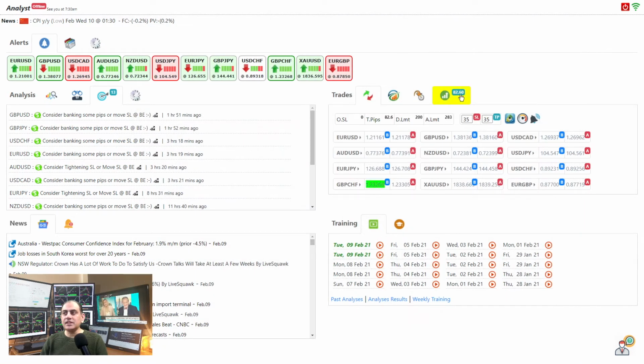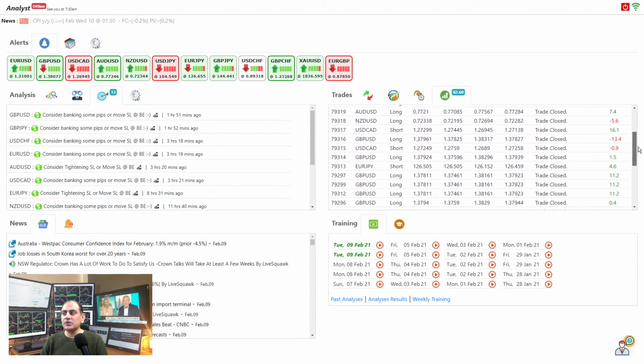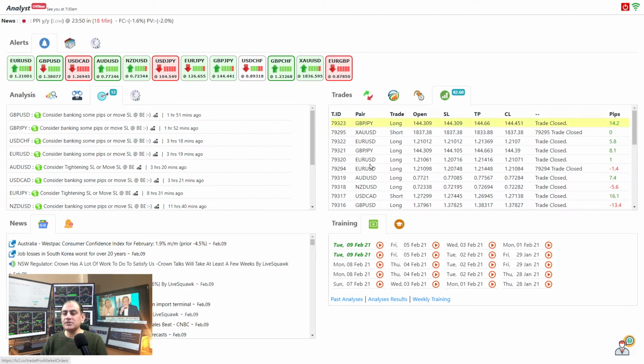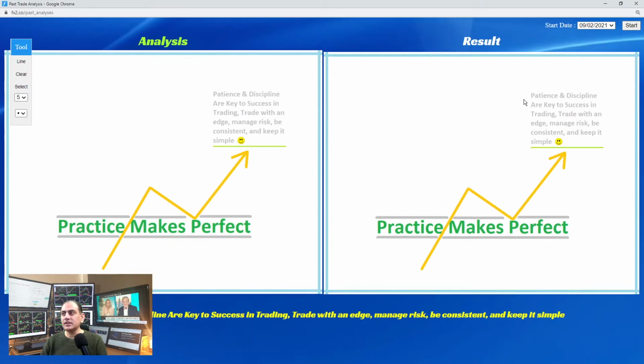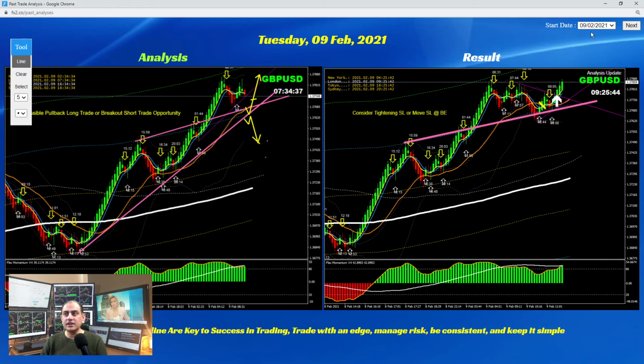Okay, so you can see 82 pips. This is the breakdown of all the trades, and let me share with you some of today's analysis quickly, guys. We had a lot of analysis. All of my analysis since 2018 is there, for educational purposes, right? So let's talk about today's analysis very quickly, guys.